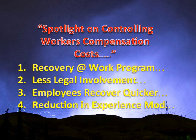Driving an employer's workers' compensation cost to their lowest legal minimum can be a challenging process. Taking the steps to accurately classify the business, being sure the audit is completed correctly, and building a recovery at work program are three steps that every insurance agent and employer can take with their clients to start the process.